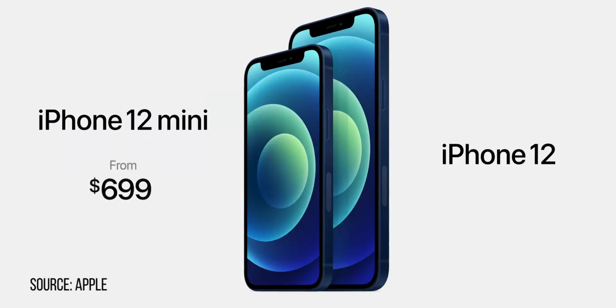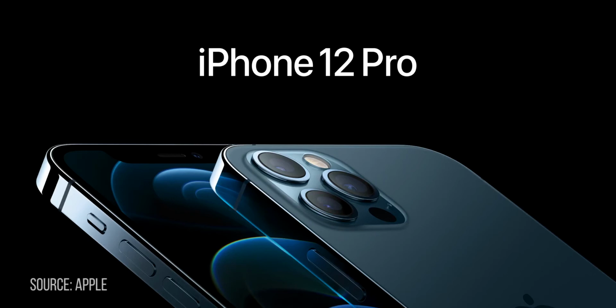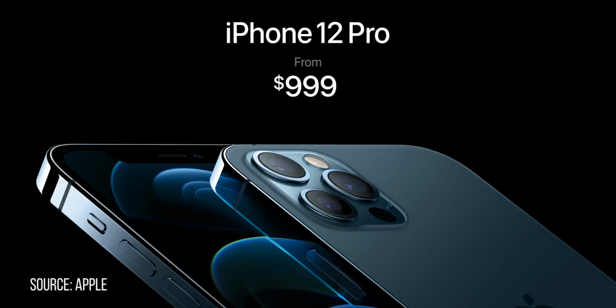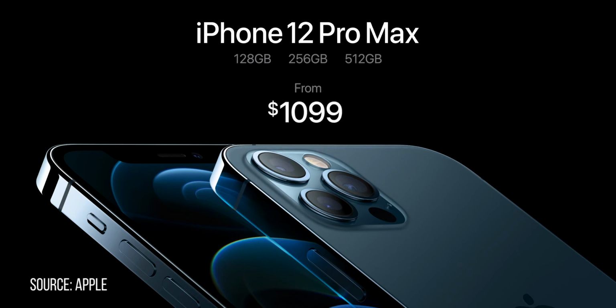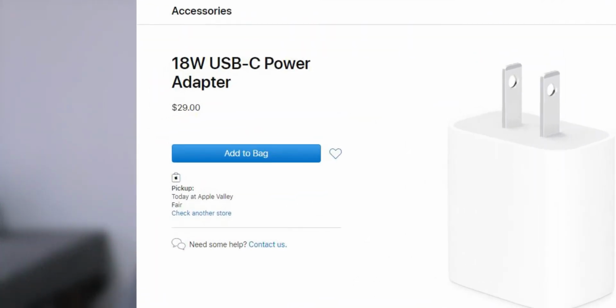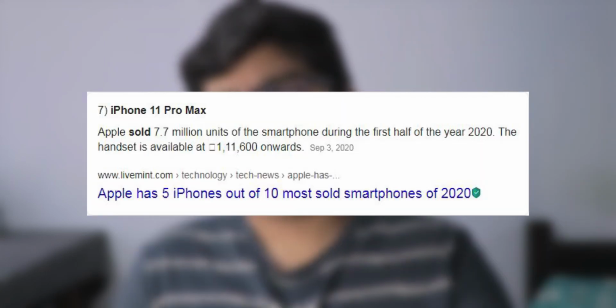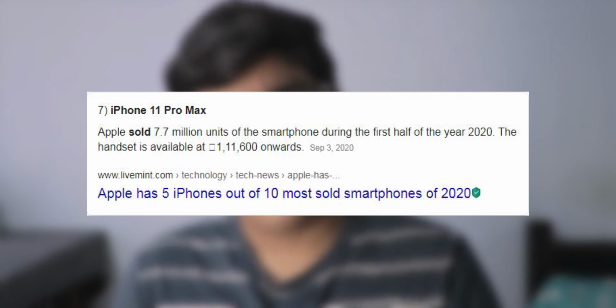Now, let's talk about pricing. That's what everyone wants to know. Like I said, it's the same price like last year. So the iPhone 12 mini is $699. Last year, the iPhone 11 was $699. The iPhone 12 is now $799. The iPhone 12 Pro is $999. And the 12 Pro Max is now $1099. So the Pro models remain the same. But I guess the profit point being that they're not providing chargers or headphones in the box. So I guess they're making a bit more profit from that.